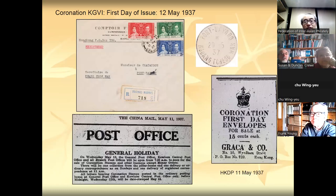Okay, so the next one is the 1937 coronation, which is also very, very popular in Hong Kong at that time. And then you can actually see they have started advertising companies like the Graca. They were advertising first day envelopes for sale at 15 cents, and 15 cents actually is quite a lot of money for an envelope at that time. A lot of the covers are still sent like plain covers. This one is to Fort Bayard in Guangzhou Wan in China, which is actually French territory.